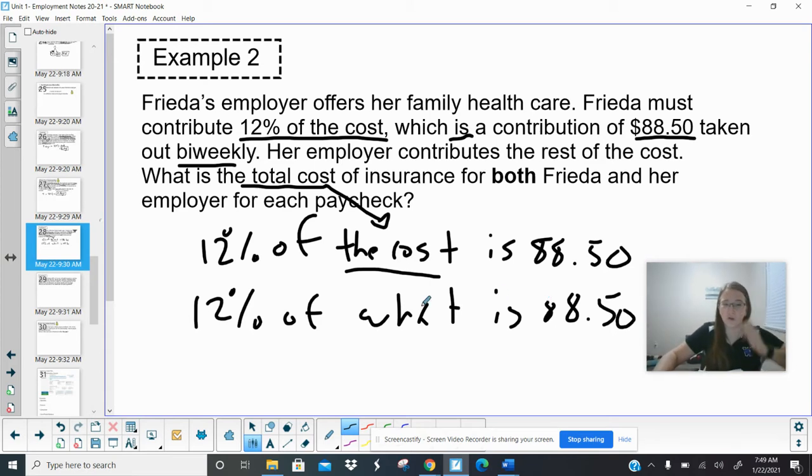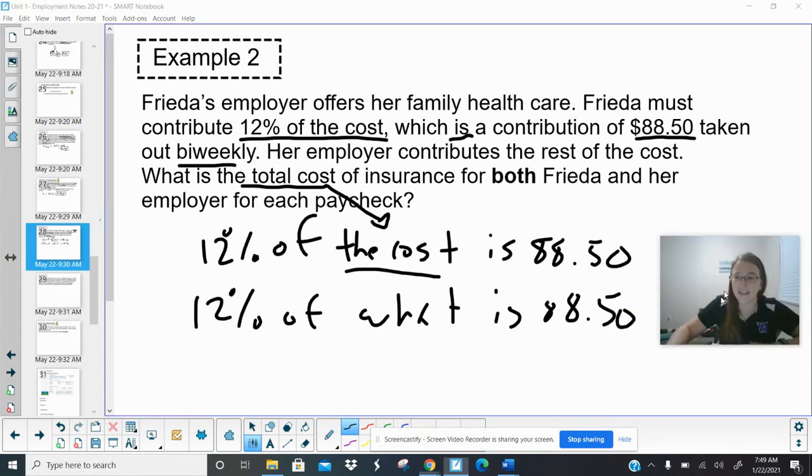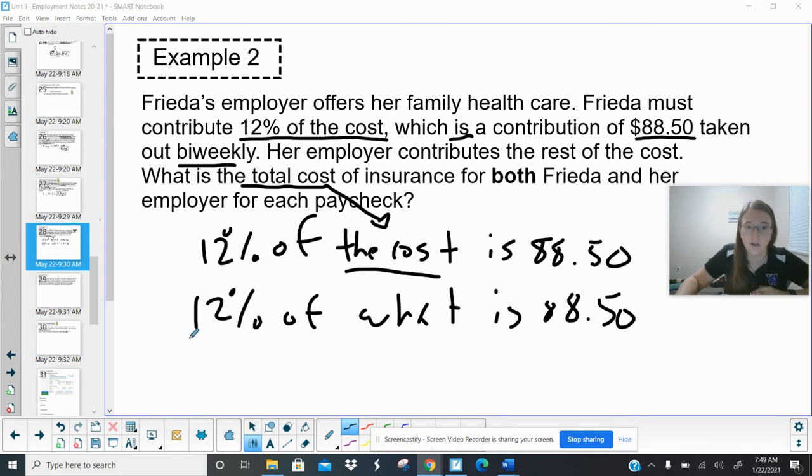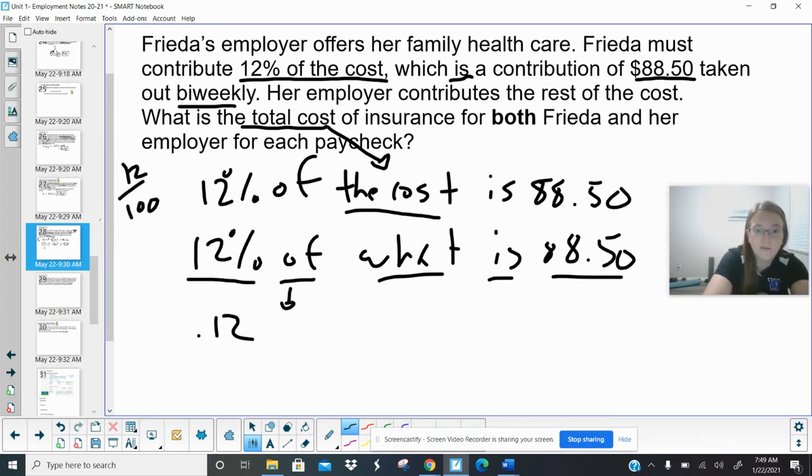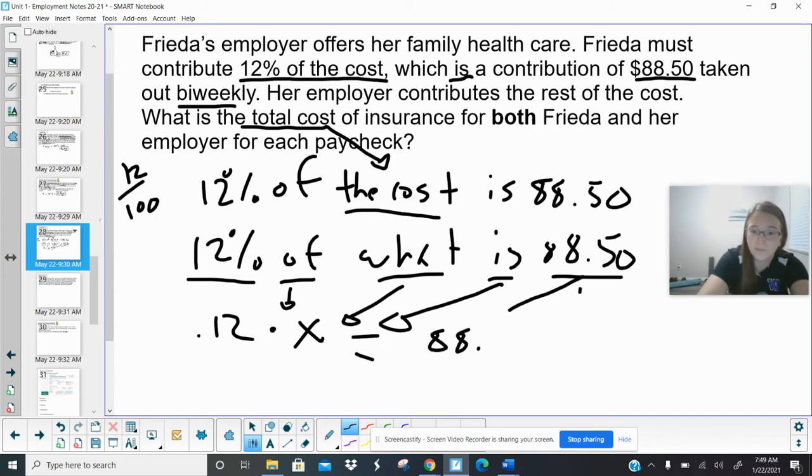I want you to go from left to right and translate this into an equation to be solved. We have 12% of what is $88.50. Go ahead and write your equation. Okay, well, 12% needs to get divided by 100. 12 divided by 100 should give you 0.12. Of means to multiply. What is our variable? x. Is becomes equals, and 88.50 is good to go. So here's our equation. 0.12 times x equals 88.50.